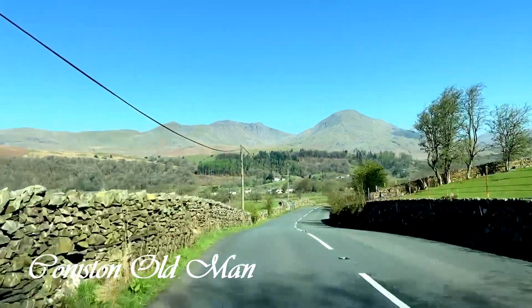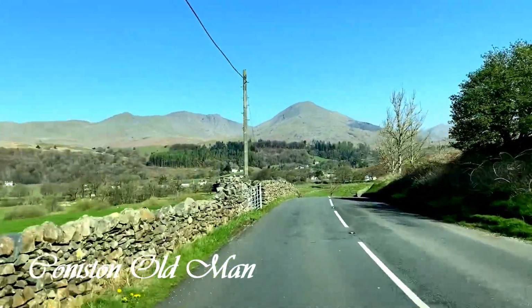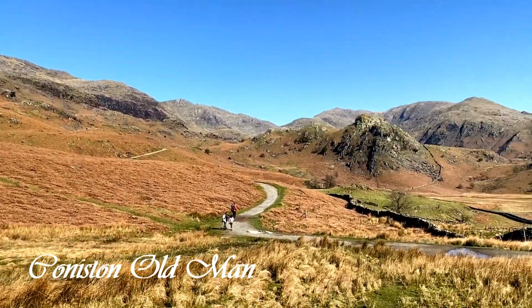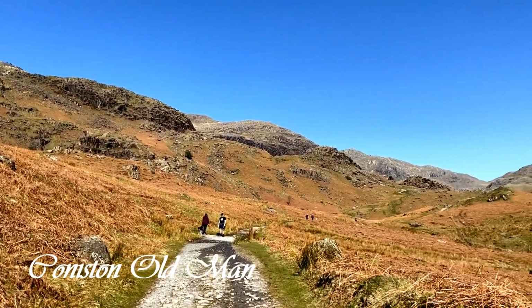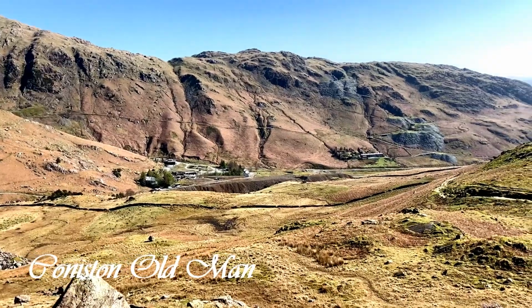Coniston Old Man is one of the most iconic walks in the Lake District, and at 803 metres is a prominent mountain seen from many areas of the lakes. There are a few routes to the summit, but the most popular is Low Water, which is shorter and steeper than the others. At the start is a gentle path for quite a while with views of the old copper mines in the distance.